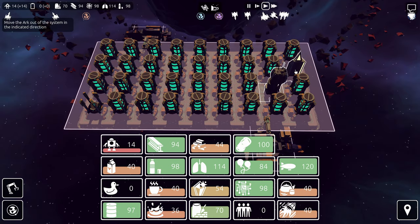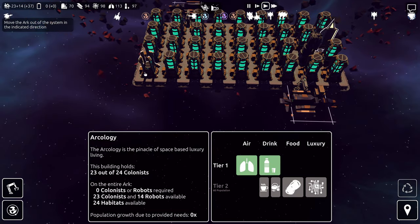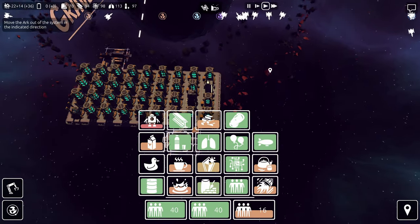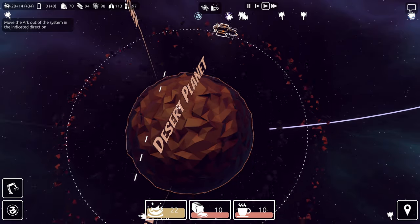There's oxygen and everything for them, so maybe. If I unload them into the arcology, they're going to start getting frozen right away. So we'll see how it works. I don't think it will, but we'll see how it goes, because there's an extra 40 people, right? So where's that ship at?